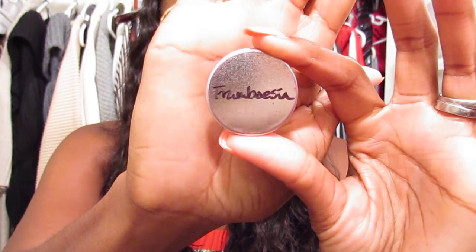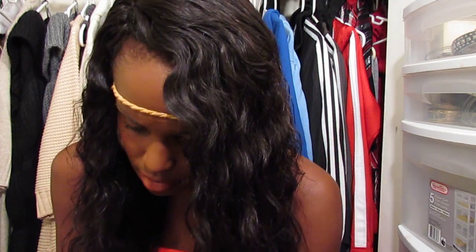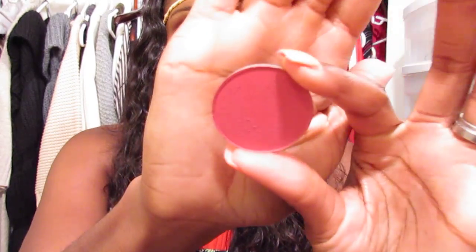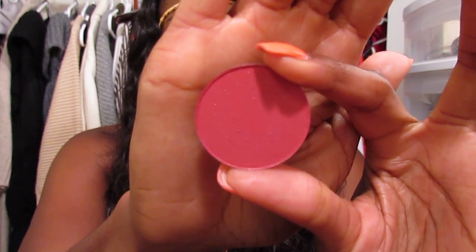Here, I'll let you guys see what it says. Fran something. It's handwritten, so I can't read the handwriting. Let me see. I wonder if I can see it on here. Frambosia. That's what it looks like to me. F-R-A-M-B-O-E-S-I-A, just so you guys know. It's drop dead gorgeous. A super duper hot pink. Very, very pretty color.